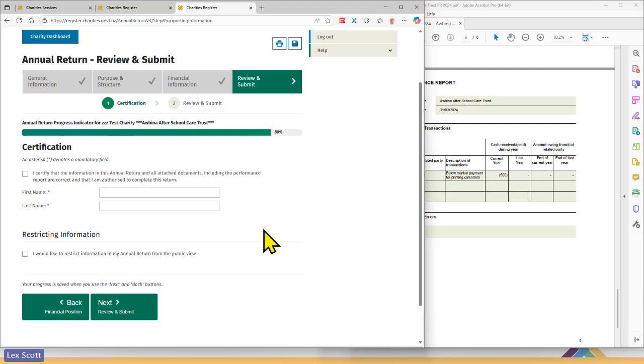This page is where you confirm that all the information in this annual return is correct and that you're authorized by the charity to submit the annual return. This can be completed by the same person who authorized the form or a different person. Remember, the system will save your progress, so if you have an officer authorize the form, another person can then certify and complete the filing. Do this by ticking the box and typing in your first and last name into the first and last names fields. This is how the annual return form is signed digitally.